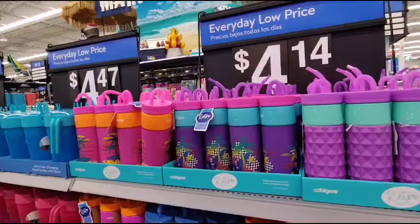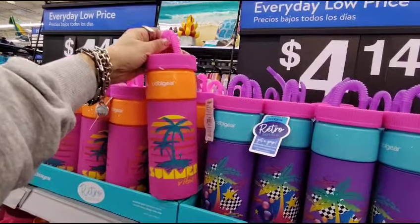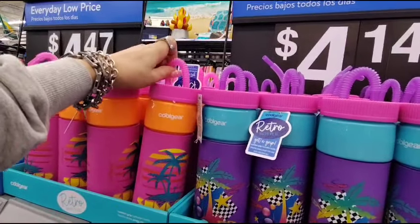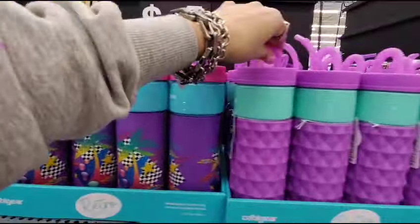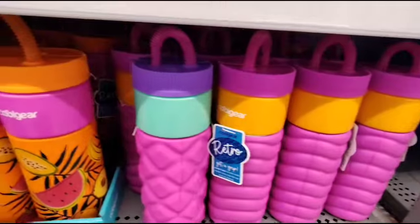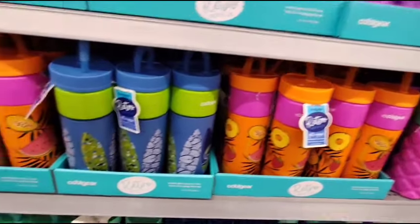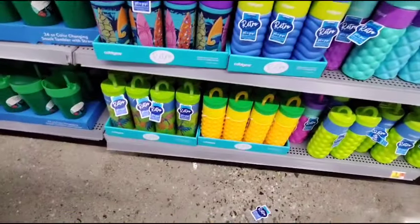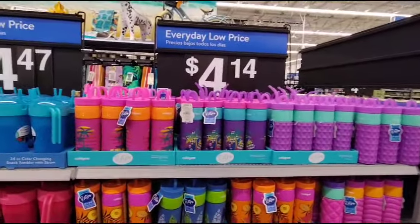More cuteness for $4.14. They've got their retro bottles. So you have the 80s look, summer vibes, and then you just fold the little straw. And then you also have the palm trees, and then the teal and the lavender, the orange and the pink. You have the fruit, the watermelon, papaya, and strawberries. You have the surfboards. And then you have the pineapple look down there. So all kinds of colors coming in for $4.14.